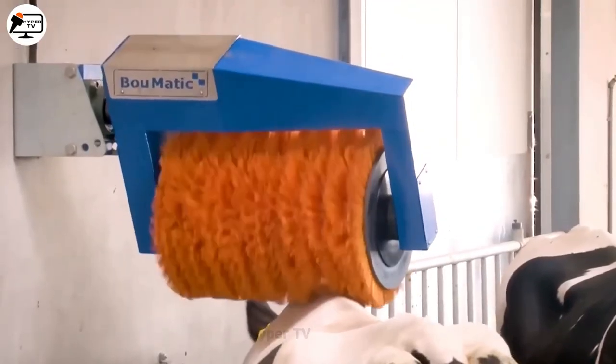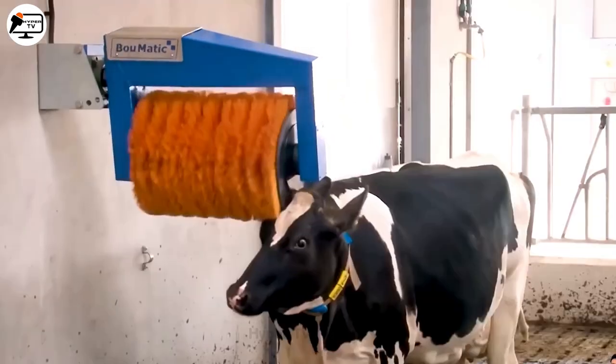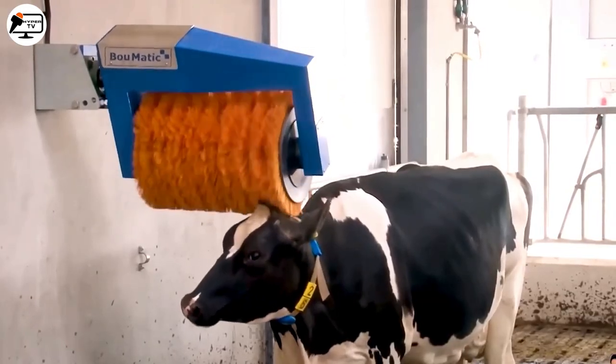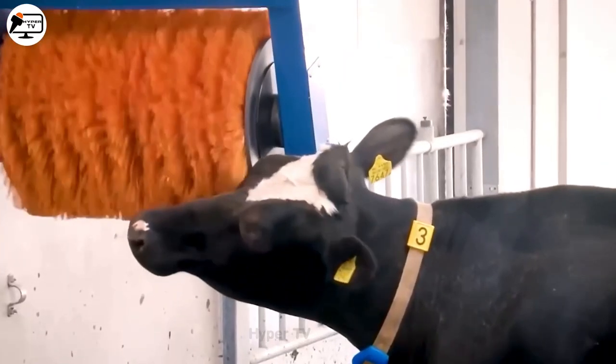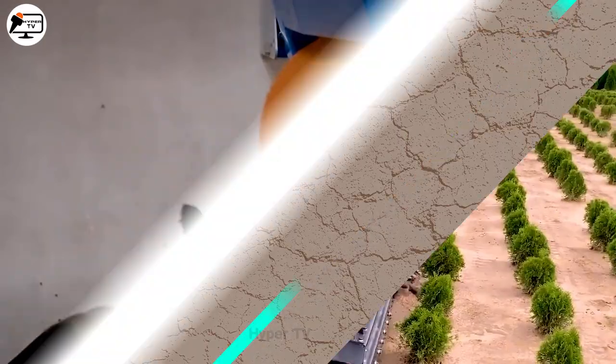Picture a serene ranch. Cattle graze, but what's that strange machine? It's a specially designed cattle rake, a testament to the love and care given to our livestock. This machine does more than just look quirky. It soothes the itching of our animals, gently scratching their hides to provide relief from pesky insects.